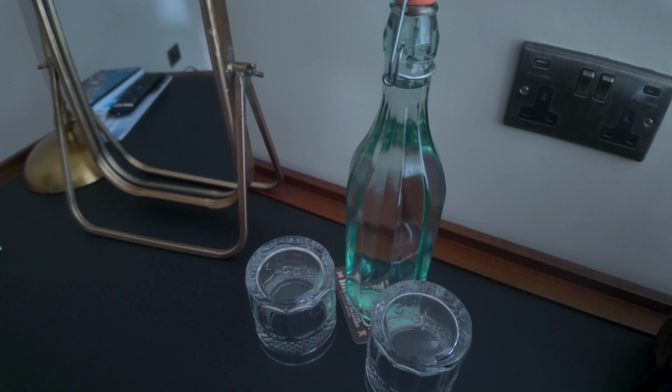Makes the room look so much more spacious with having a mirror in there, as well as these two big windows as well. More of the view out that window just there. You've also got a window seat just here, so you can sit here and while away the hours looking out again at that view.